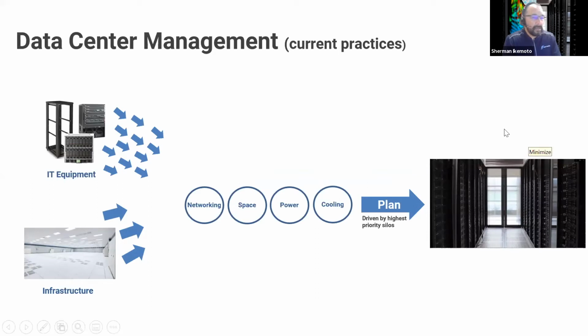The problem that digital twin is meant to solve is to change the current planning process from one that is broken up into silos. We see four common silos: networking, space, power, and cooling. Those planning processes are usually done independent of each other, and the plans are driven by the highest priority silo. If networking goes first, then the plan gets set by the networking requirements, and then space goes next, which sets their requirements, and then power, and then usually cooling is at the very end, which has the most difficult time meeting its requirements because everything was set in advance by the other silos, and there's no more wiggle room for cooling. So that's the current practice today.